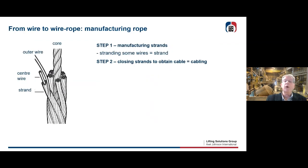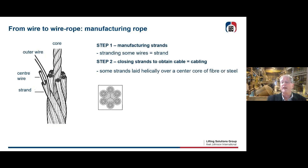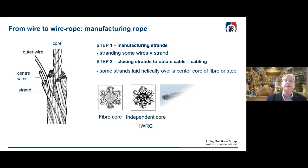Okay, how can we make steel wire rope? We make it in 2 steps. Step 1 is we're going to manufacture the strands. So stranding some wires to get a strand, we're going to see that in 30 seconds. And then once we have a certain amount of strands, we're going to close all these strands in a cabling machine, around a core, which can be a fiber core or an independent core or even another strand, okay?